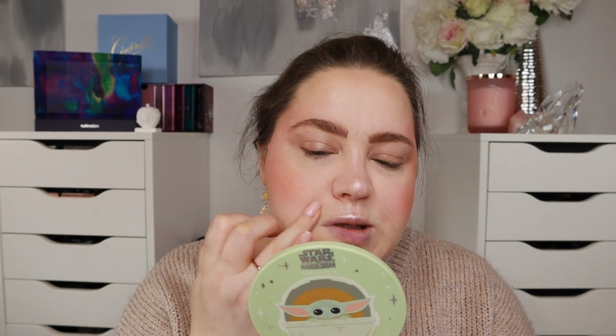I will tell you at the end of the day, with powder, this did get a little bit better for foundation. So the powder is smoothing out all the imperfections. Let's look at the end.